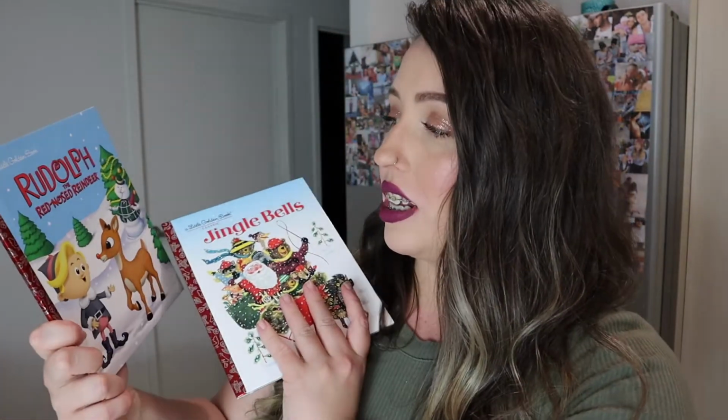So there is the Rudolph the Red-Nosed Reindeer and the Jingle Bells one. These were $3 each. I just couldn't go past these books. I just feel like these brought back so many memories for me. So I selected 2, and these are the ones that Big W gave us. So there were a couple other ones to choose from, again, if you go in store.